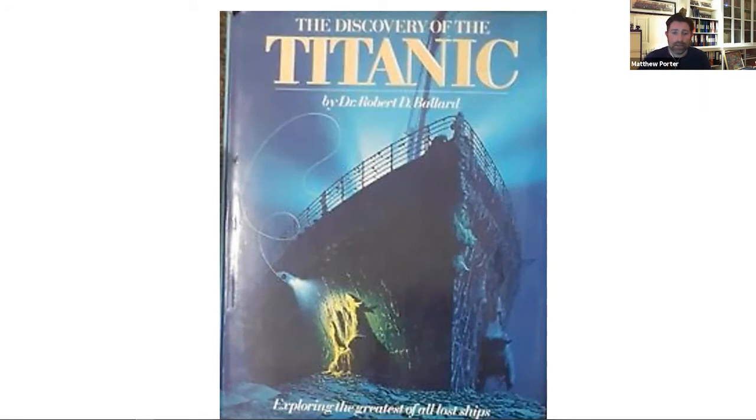And Robert Ballard, this guy who wrote that book, was the guy that found it. He'd been looking for it for a couple of years. His techniques of sweeping the floor, like mowing the lawn, were the ones that eventually managed to find the Titanic. When they found it, it was miles away from where the Titanic had reported it was when it sank, which is why it wasn't found until the 1980s.